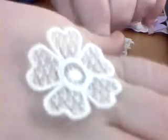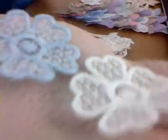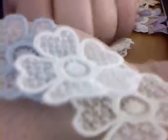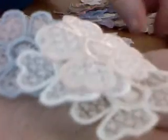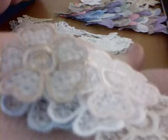I have got this, I have got this, also in blue, also in white, also in pink peachy colour, also in a beige browny colour, and this one is like a mix of greens. Stunning. And there's loads of them.